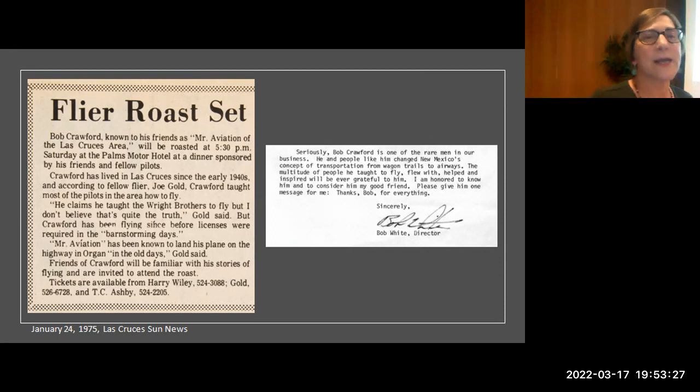The write-up on the right-hand side is from a state aviation official, honoring the contribution that Bob provided to the field of aviation, not just in the Las Cruces area. He would go out when planes went down on rescue missions. If there were people missing in the desert, he would go out on rescue missions. So Bob really was quite an influential person in the aviation field here in the Las Cruces area. And unfortunately, a year later, he would pass away.